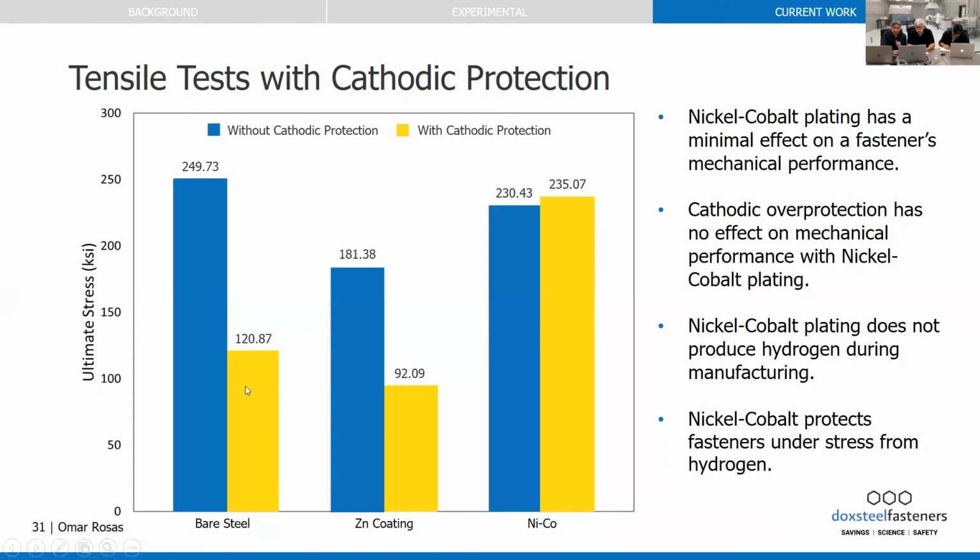In both cases, bare steel and zinc coating, the mechanical resistance dropped 50% under cathodic protection, while in the nickel-cobalt, the resistance was the same. So nickel-cobalt plating does not produce hydrogen during manufacturing, and nickel-cobalt protects fasteners under the stress and hydrogen conditions.